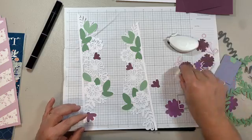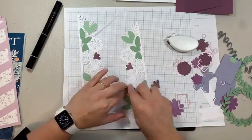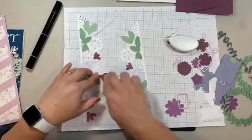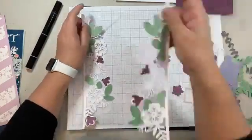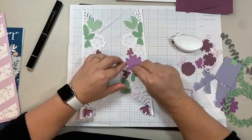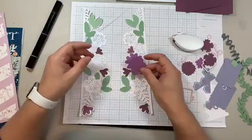Don't tell me I've lost stuff. It's all right, they're there. It's like doing a puzzle, really. All right, so I think that's the leaves. That looks like about the leaves. All right, now flowers. Basically, you just have to turn the flower around until you get the right spot. Luckily, I got that one first go. Yay!